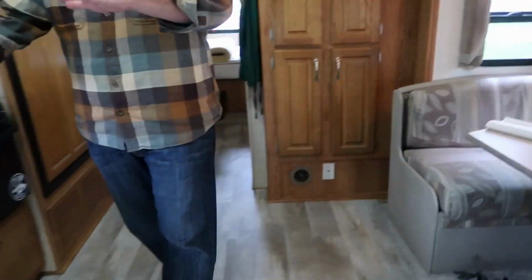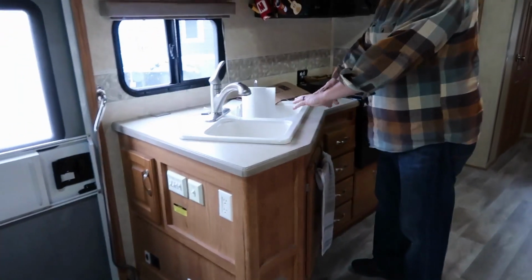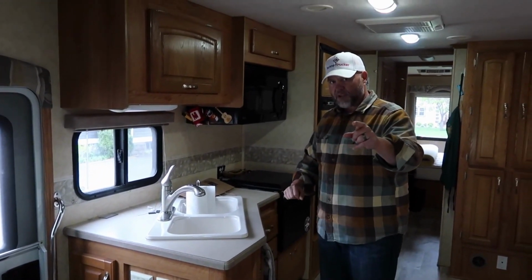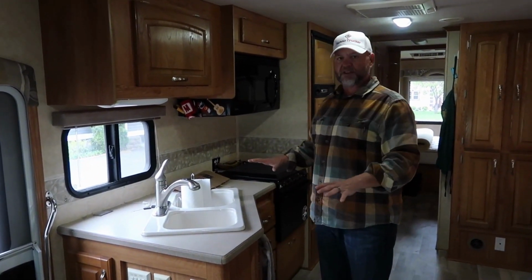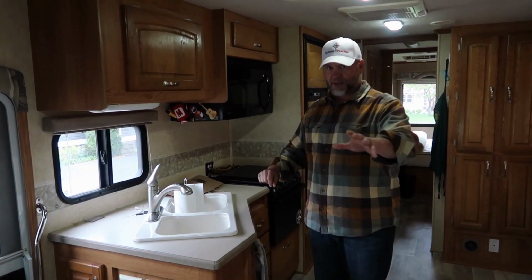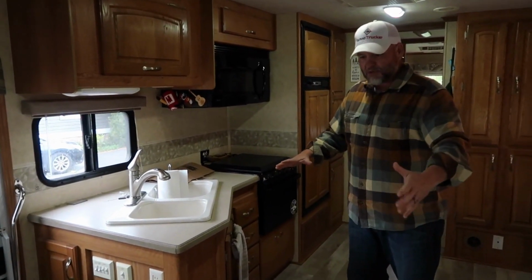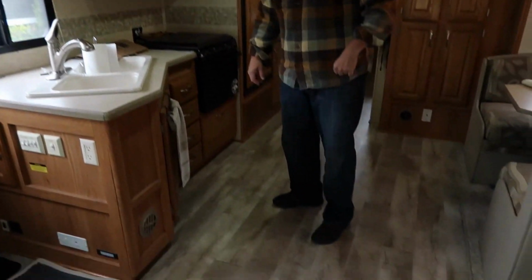So the next time we do renovation, it's going to be this kitchen. The sink's going. This is going to go, and we're going to put a new countertop in. So the next time we talk, we'll have a whole new kitchen setup here with a backsplash. Not the backsplash you guys use, because that's horrible. But anyways, that's our new floor in our 2006 Jayco Seneca.